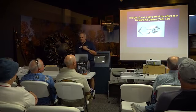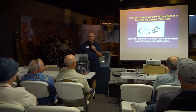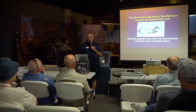Okay, the OV-10. This airplane was a key part of the war against the air because the OV-10 forward air controllers, unlike forward air controllers in South Vietnam, patrolled every square mile of the Ho Chi Minh Trail, all 700 miles, both day and night, looking for movers, guns, supply caches, and whatever.